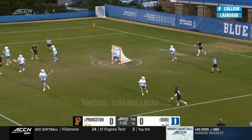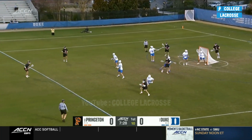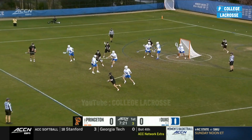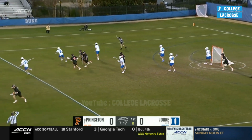He's just a sophomore, but his size and just his speed, he demands so much attention. I love how aggressive he's being this early in the game right now. Shot clock down to 5. Tigers have to hurry. We're still looking for the first goal in this game. And that's a shot clock violation.